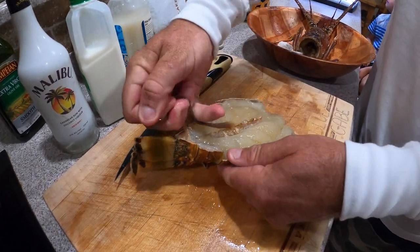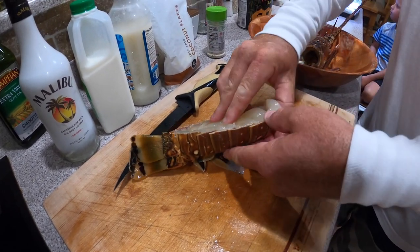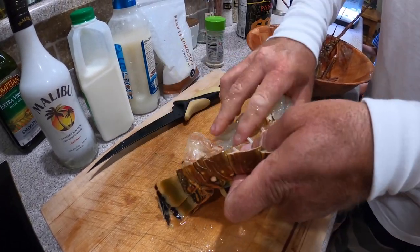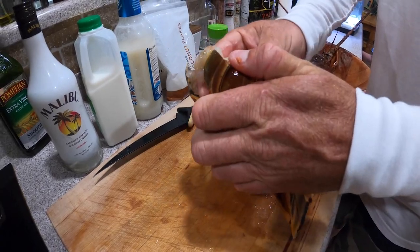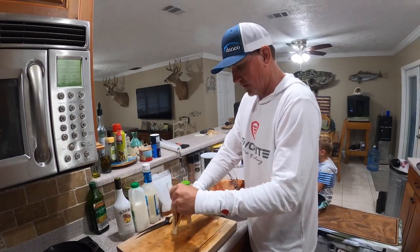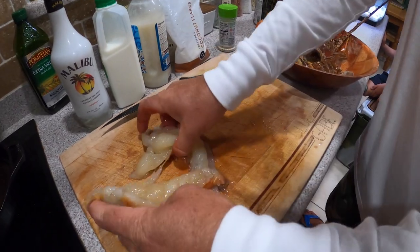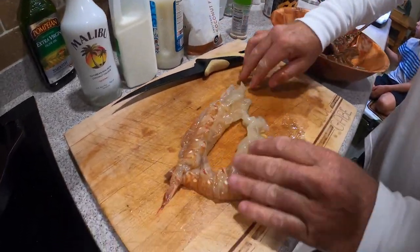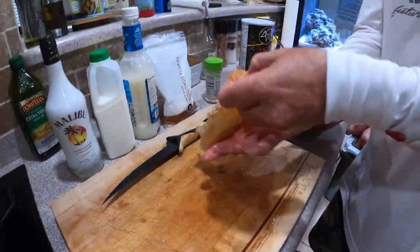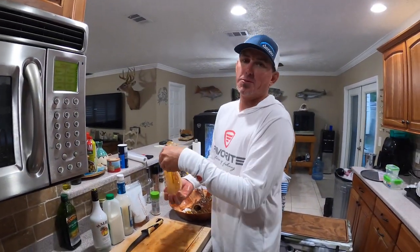Now, we didn't devein these because I can devein them right now, just like that. This meat, most of the time, not all the time, will just pop right out of the shell. If it won't pop right out of the shell, you can boil it just for a split second and then it will come out. Look at that. That was a fat tail. It was a fatty. Look at that. All 100% grade A, fresh, self-caught lobster meat.